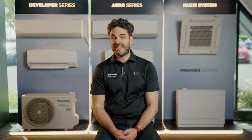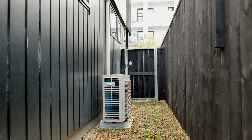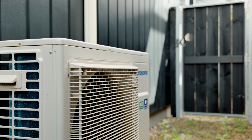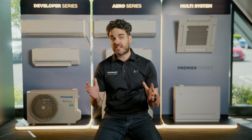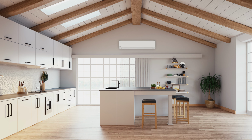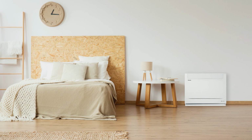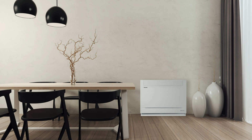If you're looking to heat or cool a small home or a single room, the best option would be a single split system, which consists of one indoor unit and one outdoor unit. Now the outdoor unit looks about the same as any other, but when it comes to the indoor unit, you can choose between either a high wall unit, which is mounted up on a wall, or a floor console, which is great for replacing older heating solutions and quite popular for homes in the South Island.